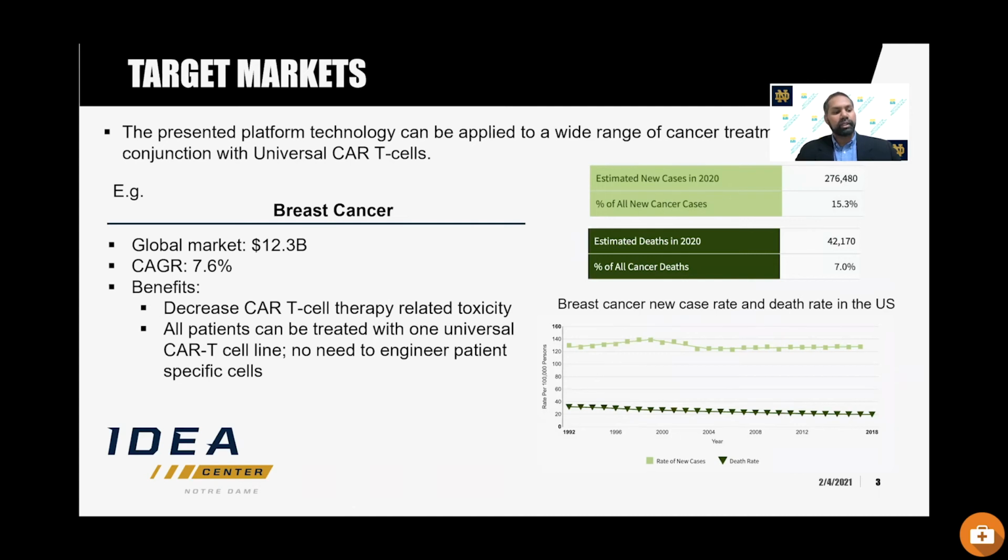So target markets, we've chosen to highlight breast cancer. Of course, any cancer with a solid tumor is what we are going for. And we've also shown that it works against prostate cancer cells and ovarian cancer cells.